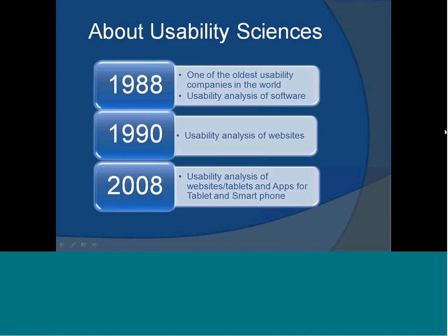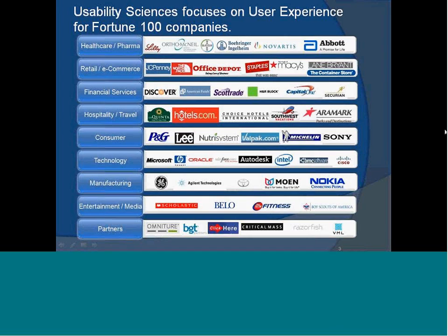So let's get started. A little bit about Usability Sciences. We've been around since 1988, and we're one of the oldest usability companies in the world. We started out as a company analyzing and doing usability work on actually software applications. In the 90s, we switched our usability analysis to websites. And then in 2008, we continued to do websites, but we also added apps for tablets as well as smartphones.